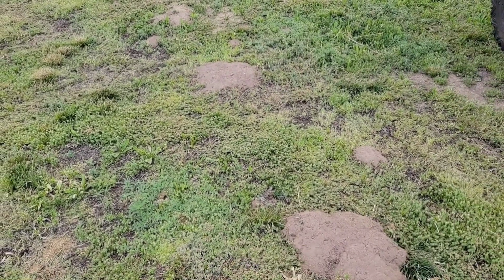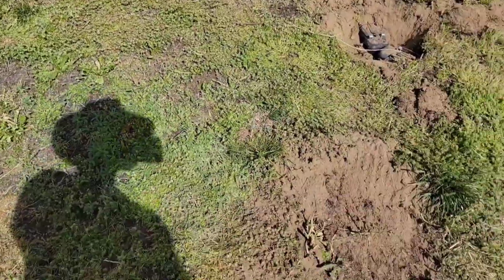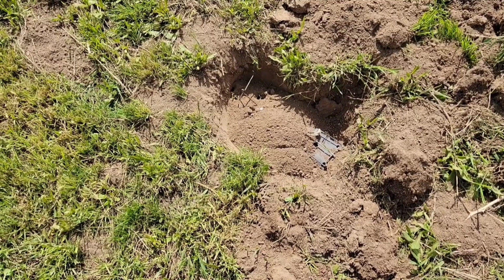Let me go ahead and see if I can find some tunnels here. Traps are set, and I raked out all the other little areas, so that way if we see new activity, it'll be easier to spot. Well, now here's a good question. Did we get one or didn't we?